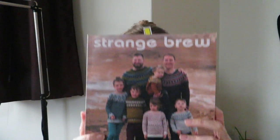And I expected her to bring me back like 20 different sweaters, but she only picked one. And she picked a really pretty one. So she picked out of this beautiful book by Tin Can Knits called Strange Brew. She picked this one called Icefall.